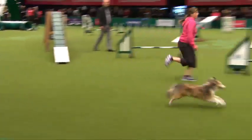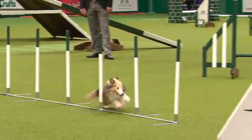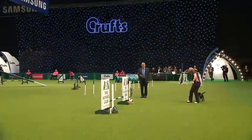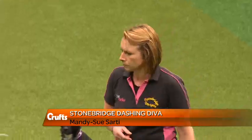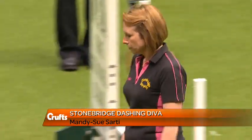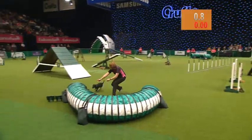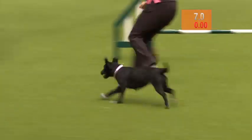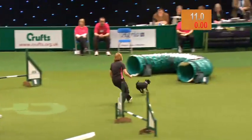And next we have Mandy Sue Sarty, and this is Diva, the Patterdale Cross Jack Russell, Stonebridge Dashing Diva. And this is Diva's first time at Crufts. I think Mandy Sue's been here a few times before, but this is Diva's first time. So picking her up on the left-hand side, nicely over the A-frame, onto that dog walk. Gets her down into the tunnel.